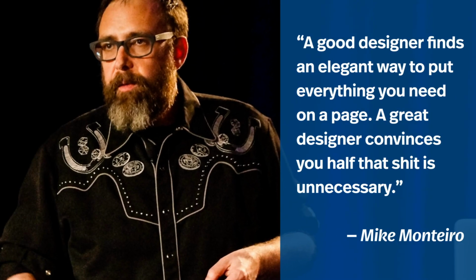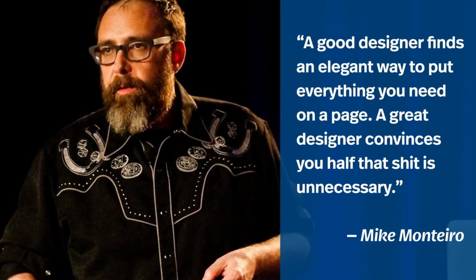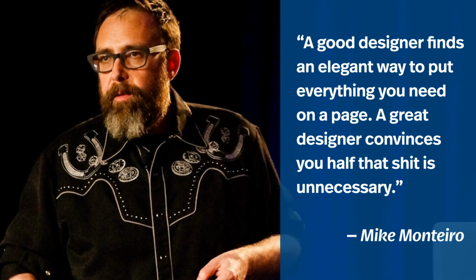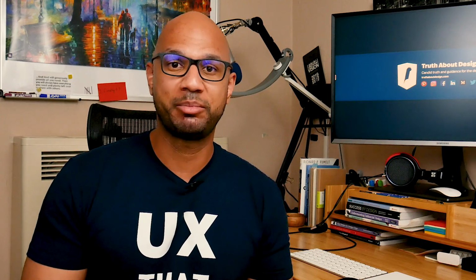And I love this quote which says, "A good designer finds an elegant way to put everything you need on a page, while a great designer convinces you half that shit is unnecessary." Good design tries to impress people with delightful animations and beautiful user interfaces. You can spot good design, break it down, and document both what you like and how it was done. While great design is invisible. It almost feels like it wasn't designed at all.